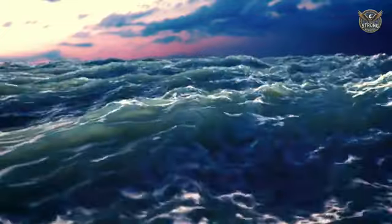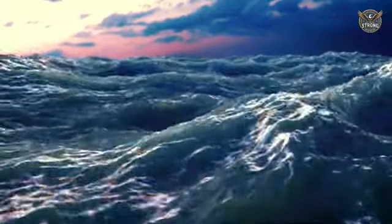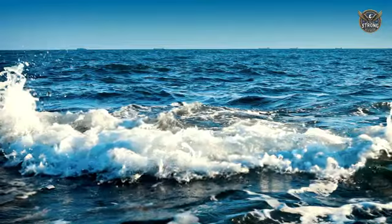The power of the oceans, where the Indian and Atlantic meet.